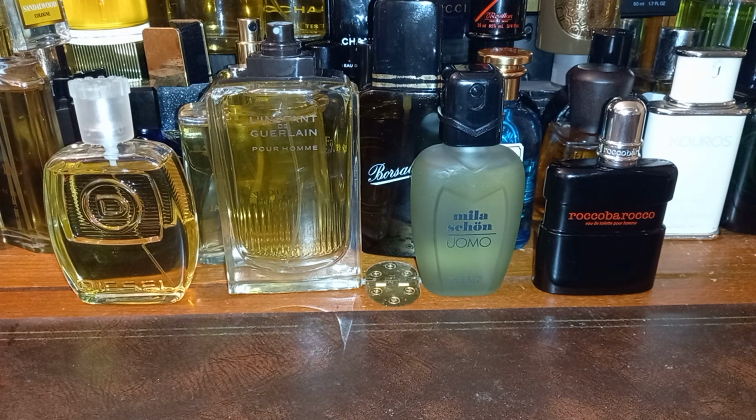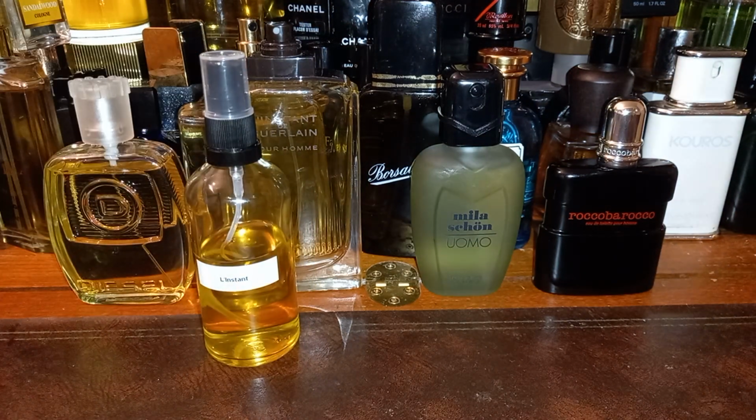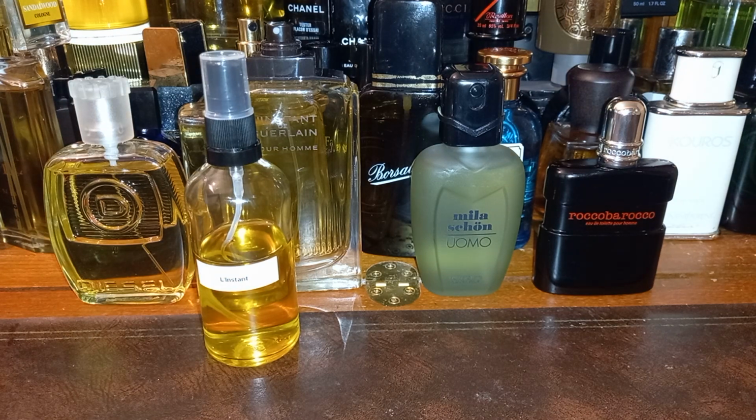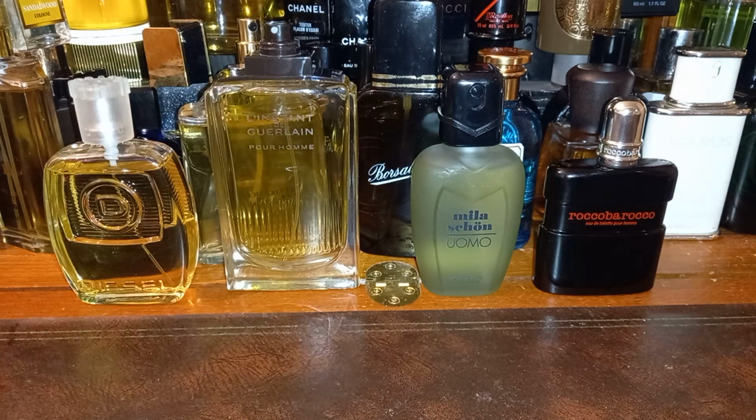Fresh, chocolatey, powdery. So this is the L'Instant, because I had to decant it. Like I said, I brought the bottle that Eugene sent us because I'm a dick. You can tell it's the original, and you can tell this is a flanker. This is a little bit, I don't want to say darker, but a little bit richer.